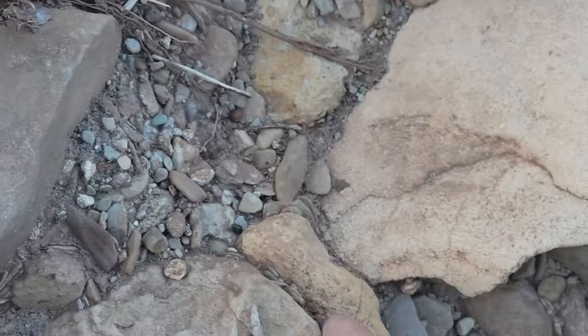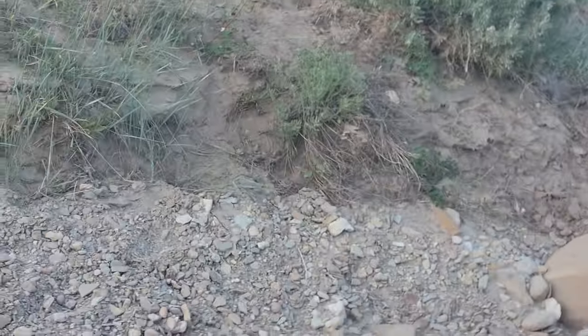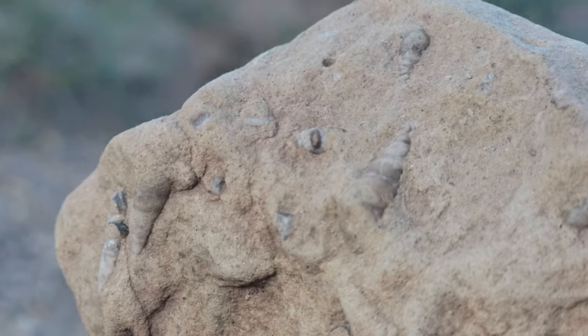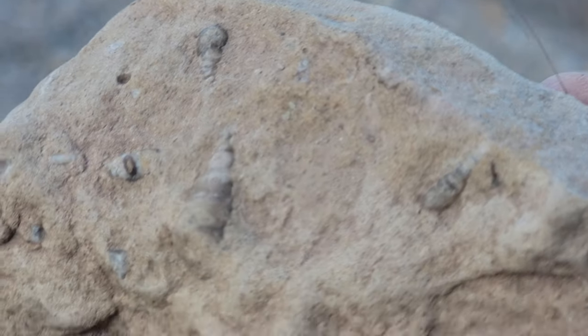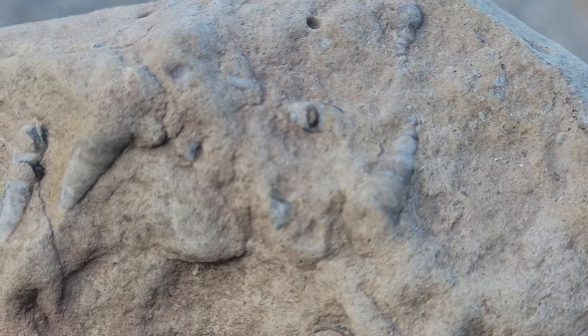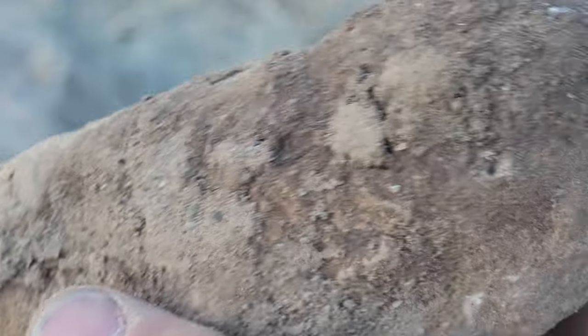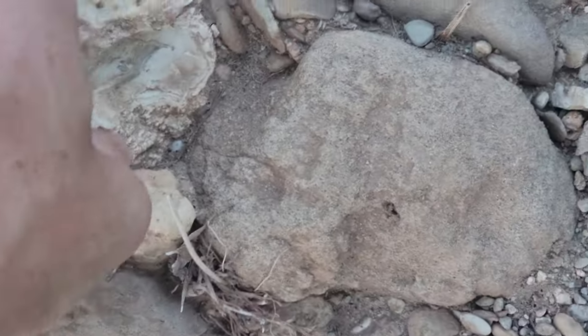Oh wow. There's Turritella available at ColoRockCo, and I'd heard there was Turritella that could be found in Colorado. That's pretty cool. That is really cool. Oh yeah. That rock is pretty cool too.